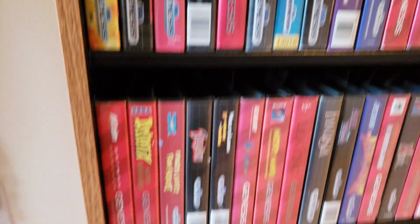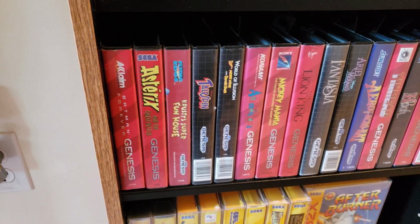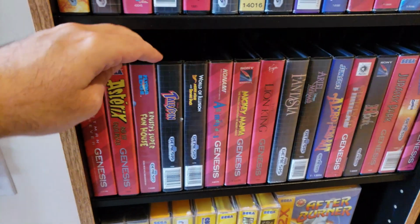Moving down here, one more row. We got Batman Forever, Asterix, Krusty's Super Fun House. Another subset that I'm going for are all the Disney games, so this is where some of the Disney games start.